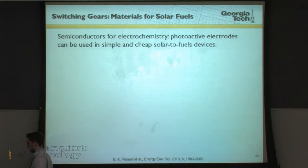All right. OK, so in the last 15 minutes or so, I'm going to switch gears a little bit, no longer talking about batteries, but talking about a different electrochemical system. And this is materials for solar fuels. So solar fuels fundamentally means we're going to absorb sunlight and create storable fuels, either hydrogen or hydrocarbons.